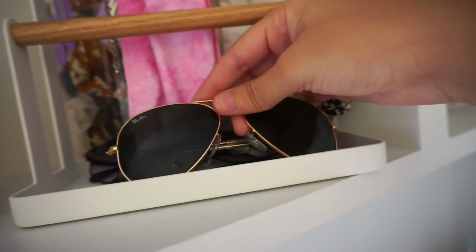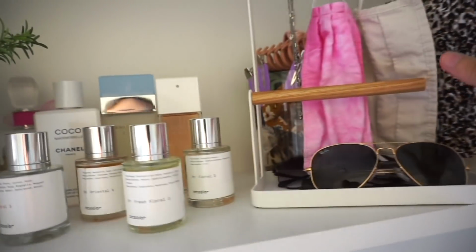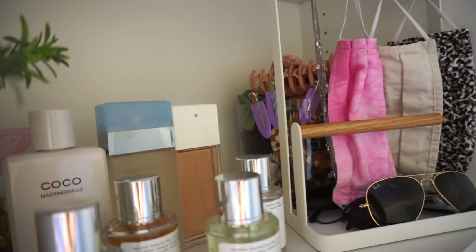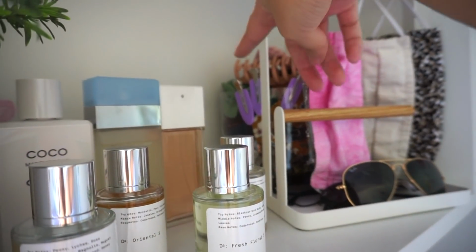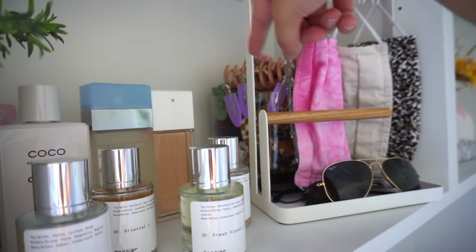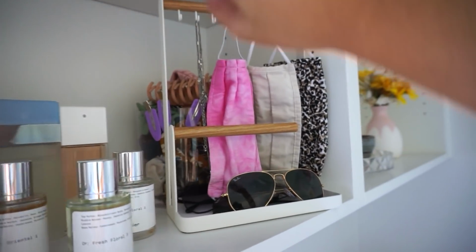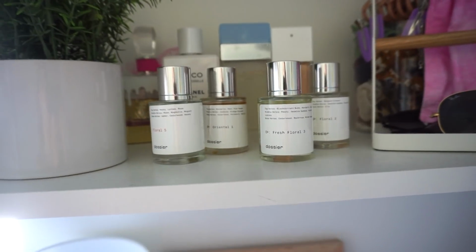Here I just keep some glasses that I wear normally on a daily basis. And by the way, this is from the Container Store as well. And then in the back I just hid, put behind here, all of my hair products. So these clips for if I want to do my makeup, and then those claw clips, scrunchies, headbands, all that is in a little tub behind there, all hidden. And then in this area I have all of my perfumes, which is so nice.